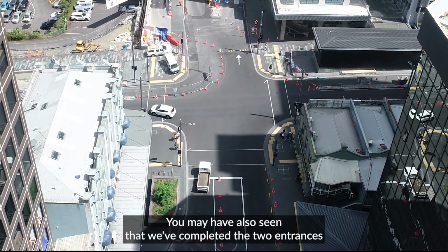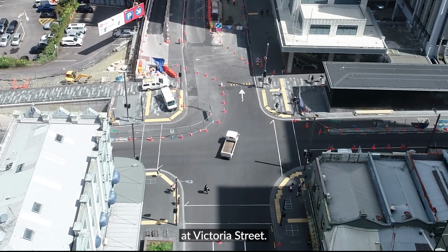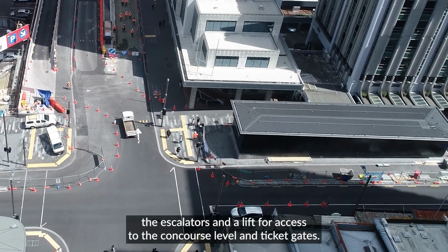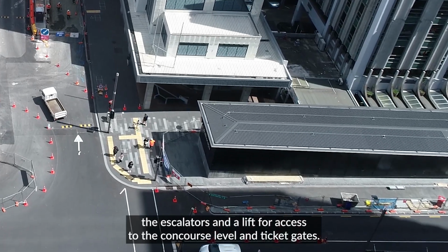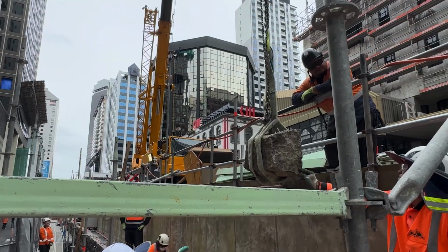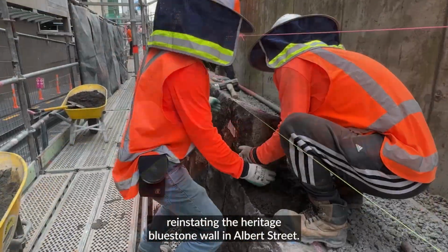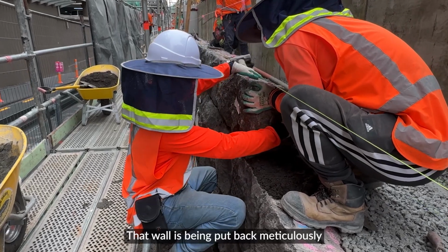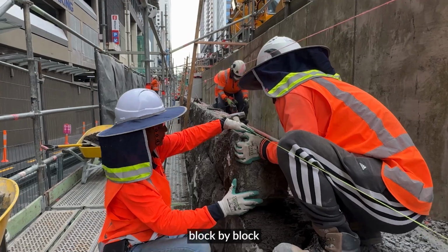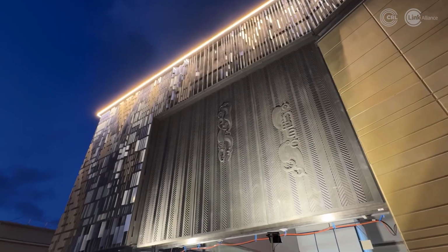You may have also seen that we've completed the two entrances at Victoria Street. This boxed entrance is where you'll be able to use the escalators and a lift for access to the concourse level and ticket gates. We've even been able to start reinstating the heritage bluestone wall in Albert Street. That wall is being put back meticulously block by block, as it's an important part of Auckland's history.